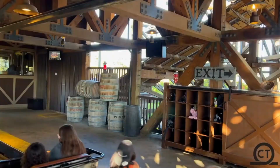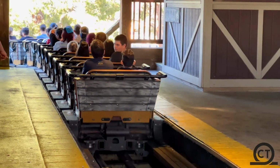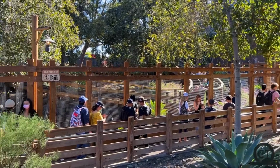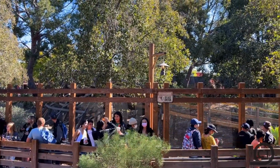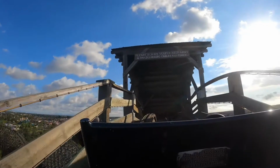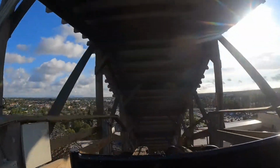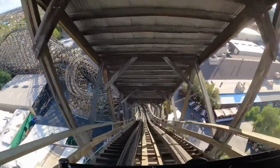The ride experience. Ghostrider starts with a dip to the left out of the station. Ghostrider then turns 270 degrees to the right and heads up the 118-foot tall lift. While you go up, you get a great view of the historic Ghost Town area. Ghostrider then charges down the 108-foot drop.